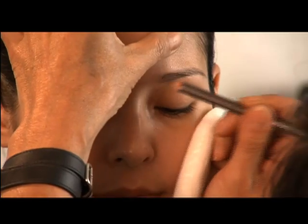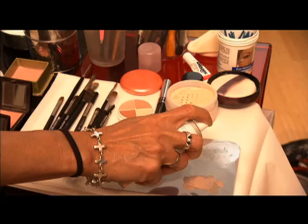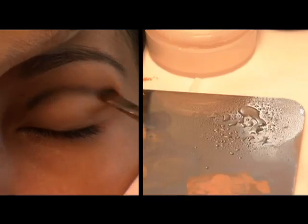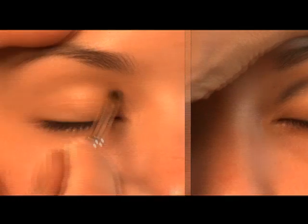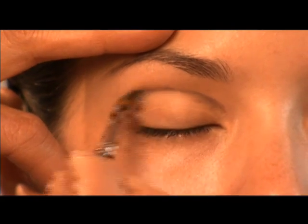Kathy first fills in the eyebrows with pencil to create a soft shape. Next, eyeshadow is applied with a lightly moistened brush. What you're going to do first is do an outline, a little bit of a stencil, just to make sure that your shape is round rather than cat eye, so it has the 60s feeling.